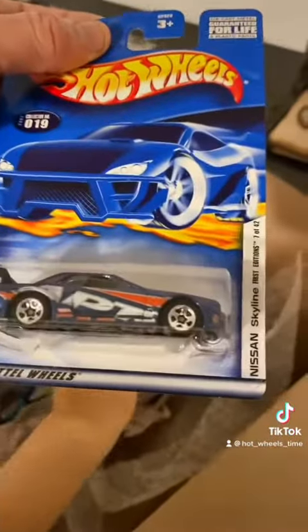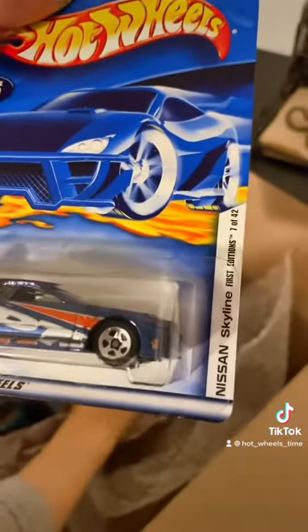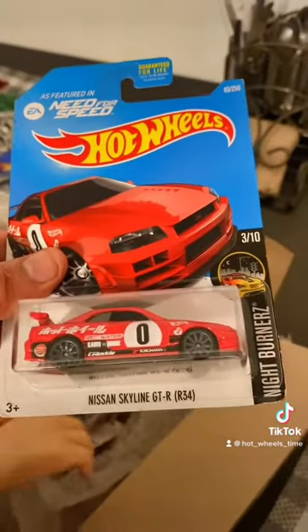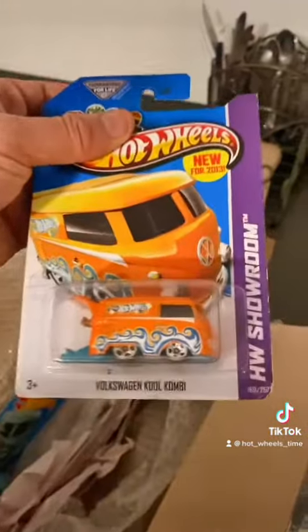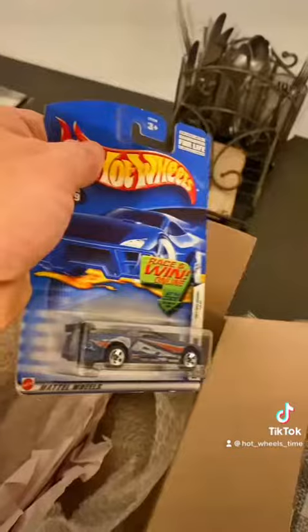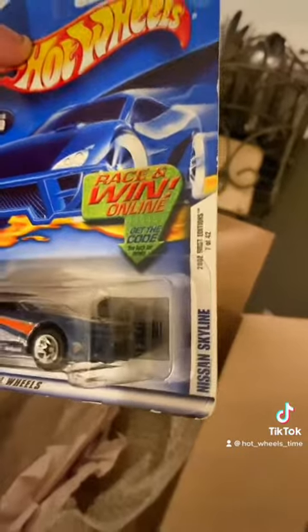Then we have this Nissan Skyline First Edition. I think it should be an R34, I think. We have another red Nissan Skyline R34. We have another cool Combi. We have another cool Combi. And then the last one is a Nissan Skyline.